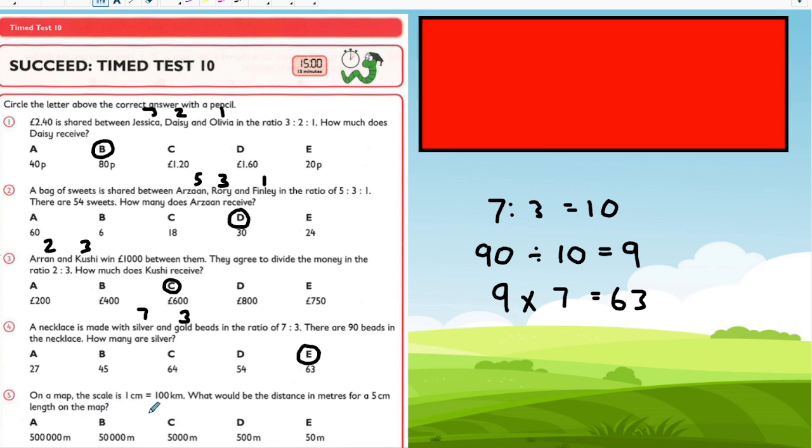On a map, the scale is 1 centimetre to 100 kilometres. What would the distance in metres for a 5 centimetre length on the map be? So 5 centimetres, so we know then that we've got to times the other side by 5, is going to give us 500 kilometres.